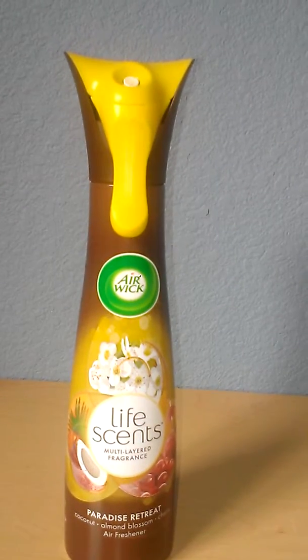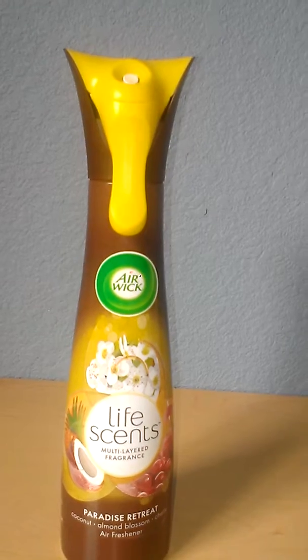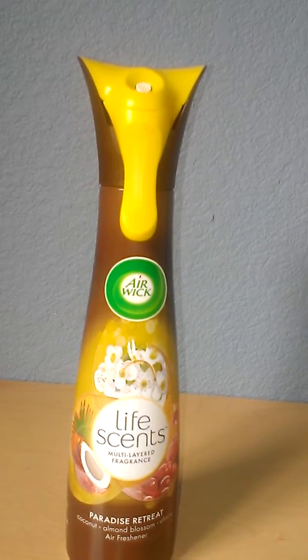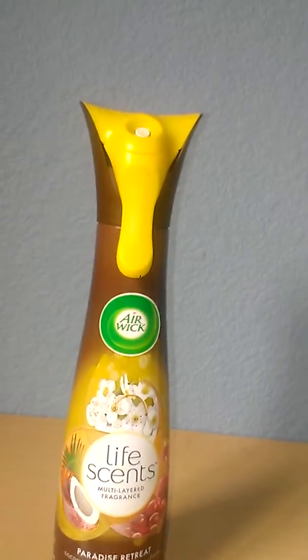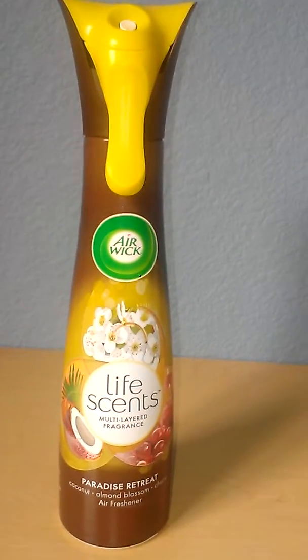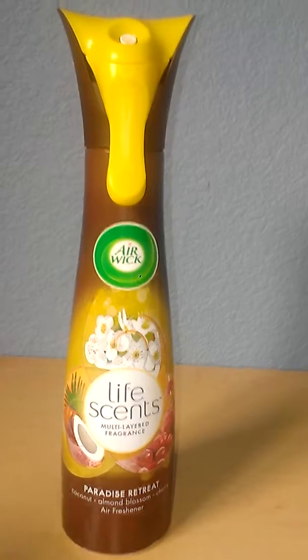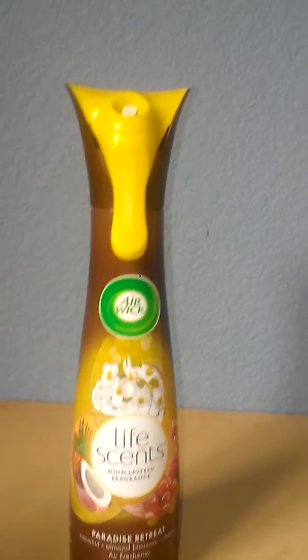Scent throw scale of 1 to 10, 10 being the best, 1 being the worst. It's about a 7, and it has a staying power of about a 7. It does scent really nicely. I love to use this in the bathroom, our laundry rooms. I really love this scent. Like I said, if you like the lotion from Jergens, that cherry almond blend, this is exactly what that is.